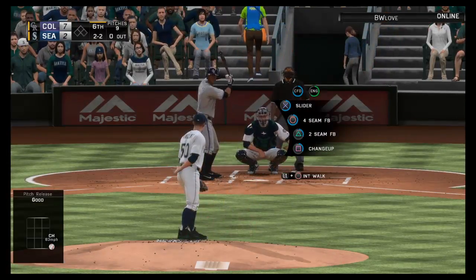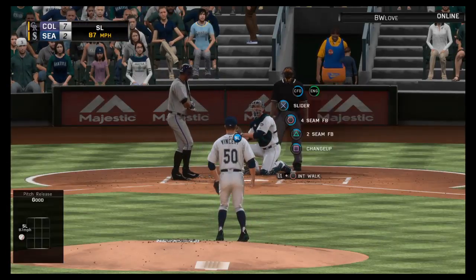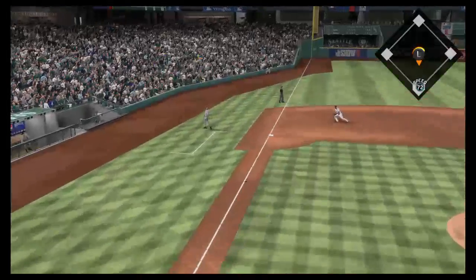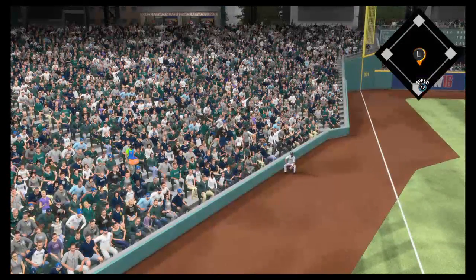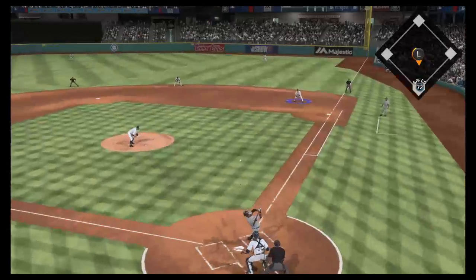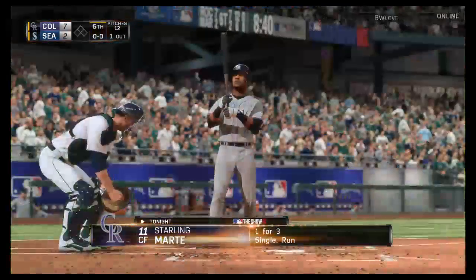1-2 is an off-speed pitch. No dice. It's 2-2. Now a check swing, but he does manage to hold up in time. Ball 3. Good battle. Count remains full. On the ground to the right side. Lee over to his left, and he'll take this to the bag. 3 unassisted for the first out.